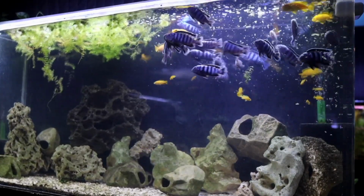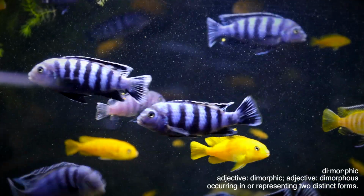With the Saulosi, what I love about them is that they are beautiful and they're dimorphic in color. So it's very apparent which one is which.